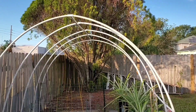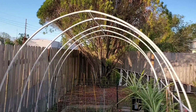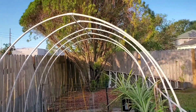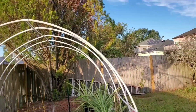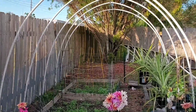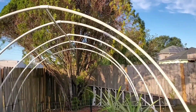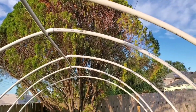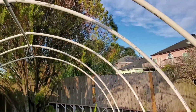Okay, I have my second hoop house frame together. Thanks to my husband for coming out and tightening up the connections a little stronger for me. So I have the frame all put together with the PVC pipe and the rebar, and I tied them together with some zip ties. Now all I have to do is add my covering over it.